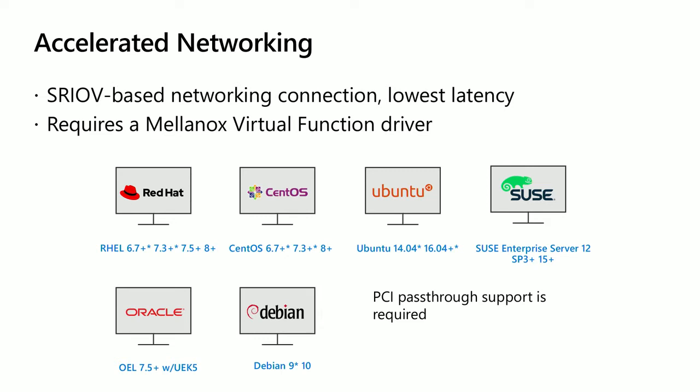So the Mellanox drivers are needed in Azure all the way from ConnectX-3 up through ConnectX-4. So you'll need to have that VF in there. And all of these distros have incorporated PCI pass-through and have incorporated the Mellanox VF driver, and it'll work out of the box. I mentioned Red Hat there a little bit tongue-in-cheek because, of course, you have to use LIS for that one. But for 7.3 plus, you can do it.